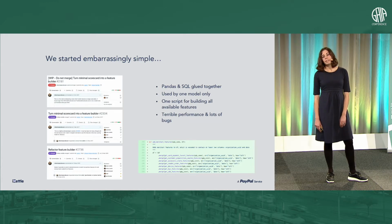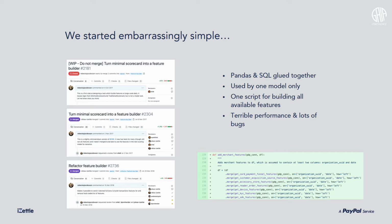The very first thing we did was basically refactor an existing model. So taking the feature building code and breaking it out of the other code for that model, and that was it. So super simple, fairly dumb. You can see that my first attempt of making a PR here was even closed. But basically at this point, our feature building code was pandas and SQL code glued together. It was only being used by one model. The only way to run it was to run the entire script, and you would get all the available features back. And it was terrible.